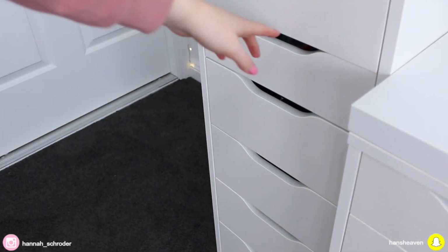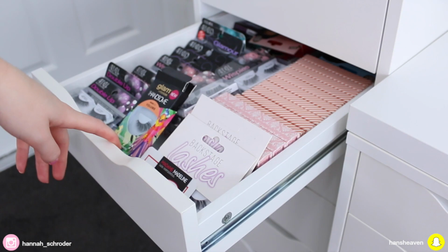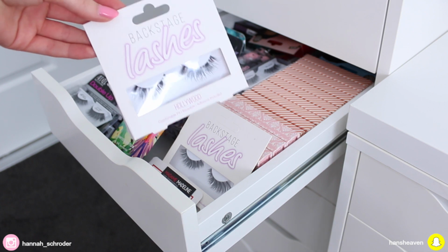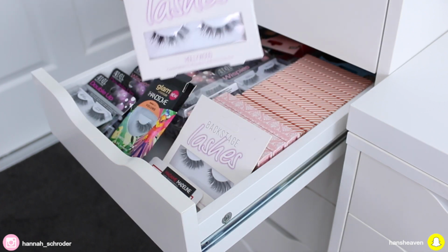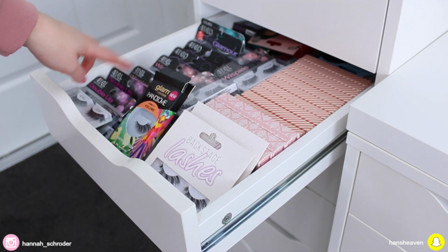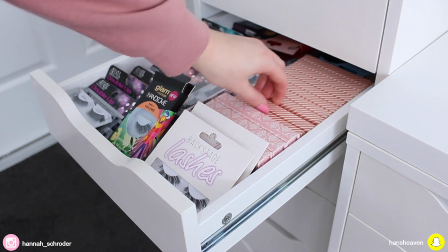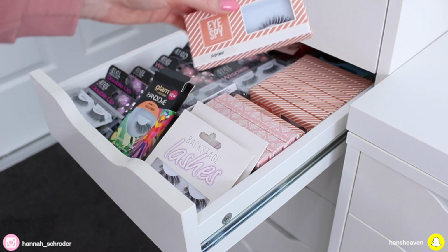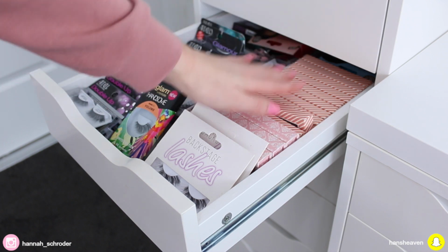So this next drawer is actually my eyelash drawer. So I've got all my favorite Ardell lashes in here. I've got some Backstage lashes. This is a UK brand, and their lashes are actually so beautiful, guys. I would highly recommend checking them out. But I've got my faves there. I've got a bunch of Danny Mansuti's lashes, which I purchased forever ago. I actually have not ever tried them, and I think I'm going to give them away.